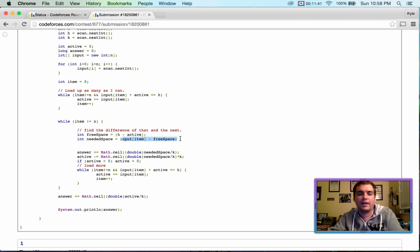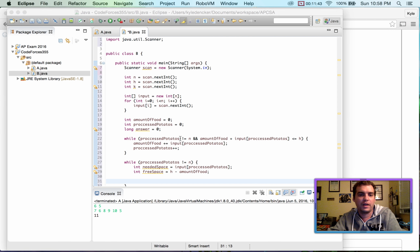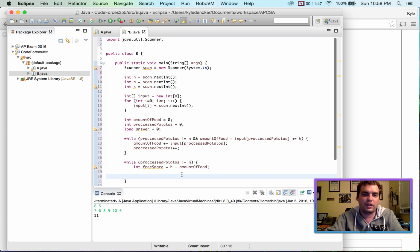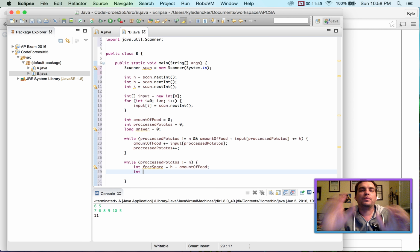So it would be the item minus the free space. My bad. So we have the free space, the needed free. I'm sorry, let me refresh this. I'm so sorry that I messed this up. I probably won't edit this. So we have the free space that we generated. That's exactly what we did before. So we take how much can it hold, how much do we have, how much is empty in it. So how much more do we need to empty it out?